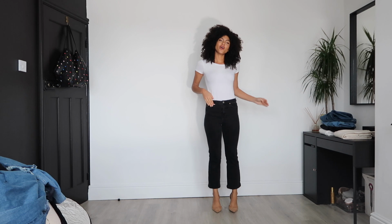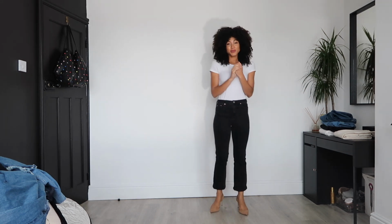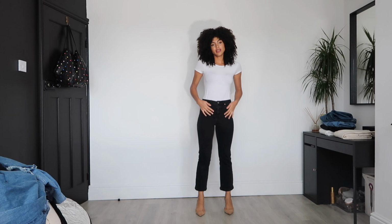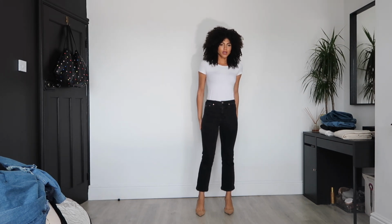So next, I've got this cropped kick flare pair of jeans from Warehouse. I absolutely love these. I do wear these quite a lot as well. These are 26 waist, 30 leg. I absolutely love the fit of these. They're high-waisted, but not too high-waisted. They come to just below the belly button.